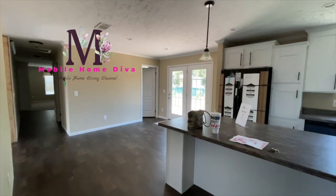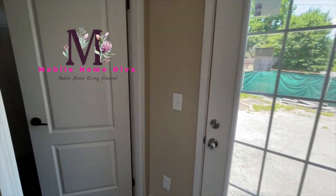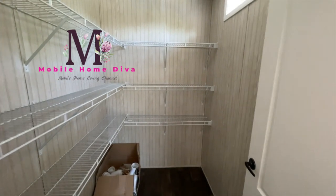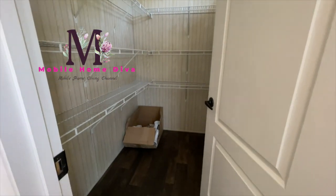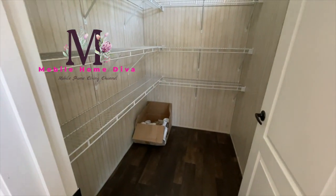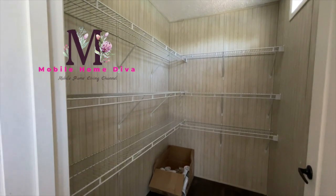Now, this door off of your back door to the porch is the pantry. Look at all this pantry space you got. Guys, you got a transom window in the pantry. All of the shelving here. They really maximize the space. You don't have to add additional shelving. They did it for you. How thoughtful was that?